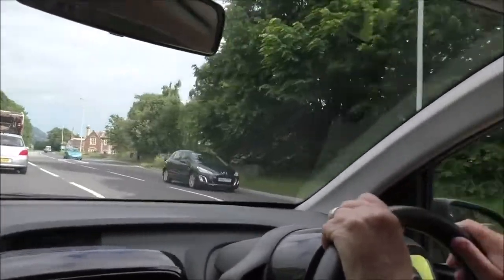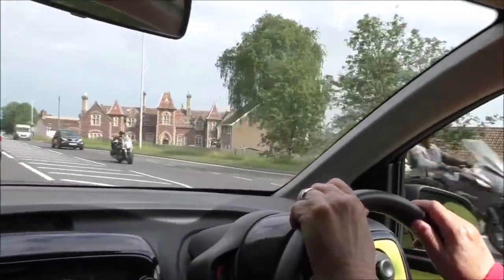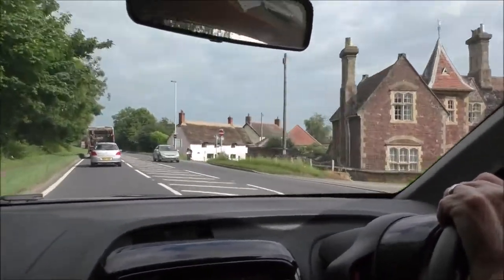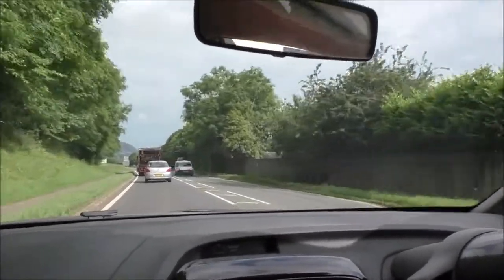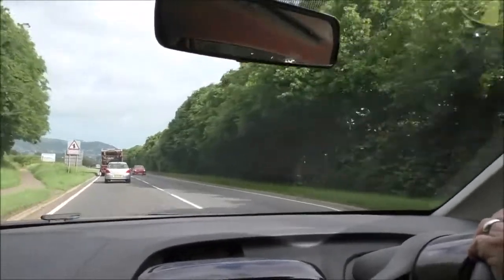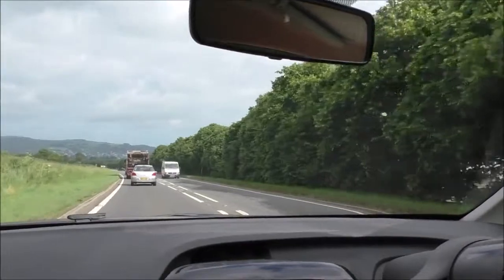You see those overhanging trees there? I was once following a builder's pickup truck, and he had some planks from the load propped up over the cab. As they passed those low-lying branches, one of the planks got picked up and chucked over the side of the van, right into the road.